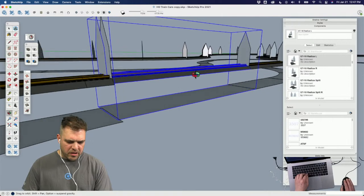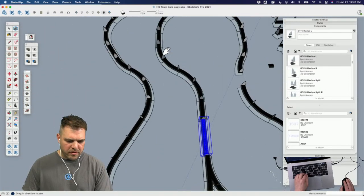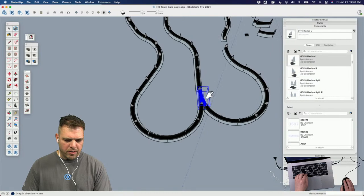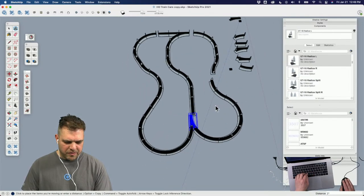Why doesn't that line up? Did I have that off? That's weird. Oh no, too many 18s. It's from when I moved it.